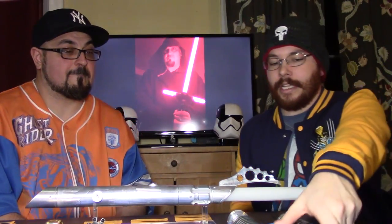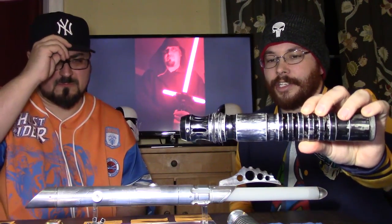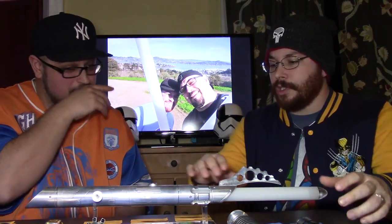The hilt's bigger. For something that's really basic, like a lot of what we covered last time, it's just a pipe with some rings, because that's easier to do. Once you start adding in all this stuff, that's when this really starts to go from just a flashlight to something more. It starts to really become artwork.